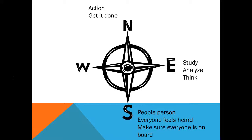If you are a south, you're an empathetic person. You want to make sure everyone feels heard. You want to make sure that everyone's on board before moving forward. And if you're a west, you're a details person. You're really organized. You like to schedule things, but you also like things to be organized in order for you to be able to function.